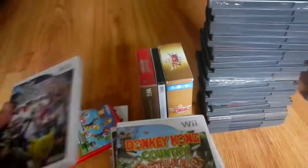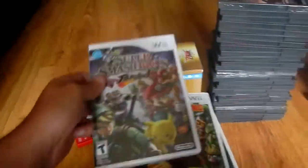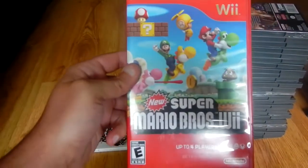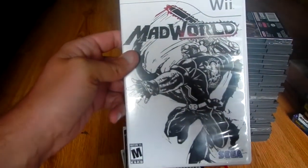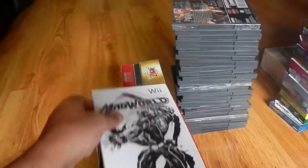Cool game. Just like the original Donkey Kong Country series on Super Nintendo. Smash Brothers Brawl. Everyone loves Smash Brothers. Super Mario Wii. This is the new one where you can play 4 players at a time. And MadWorld. Cool game. All in black and white except all the red blood spattering everywhere.